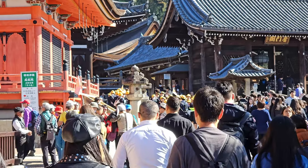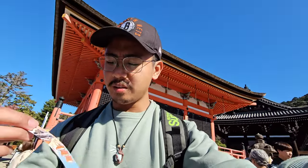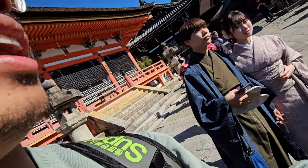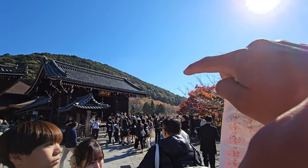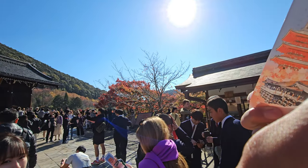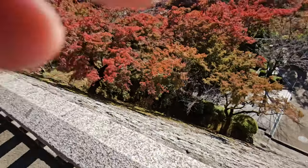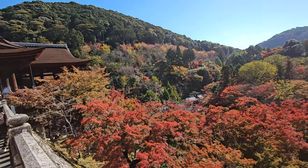We got like a bunch of minions. So in order to go to the main temple, you had to buy this ticket. So I had to buy this. This is only about 400 yen, so it's not bad. Hopefully then we keep going that way or that way and then you go to the main temple. You get an awesome view out on it. And then if we look down. Oh, there. So it's over there.